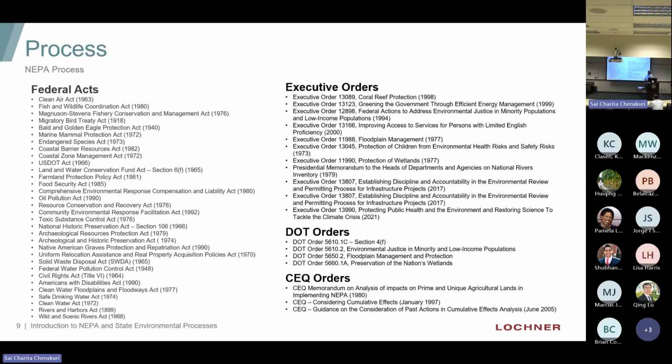I wanted to give you an idea of the type of things that you have to look at when you do a NEPA study. These are federal acts, executive orders, DOT orders, CEQ orders. And this is by no means all-inclusive. This is just a list of certain acts that you have to look at and address as part of the NEPA study.